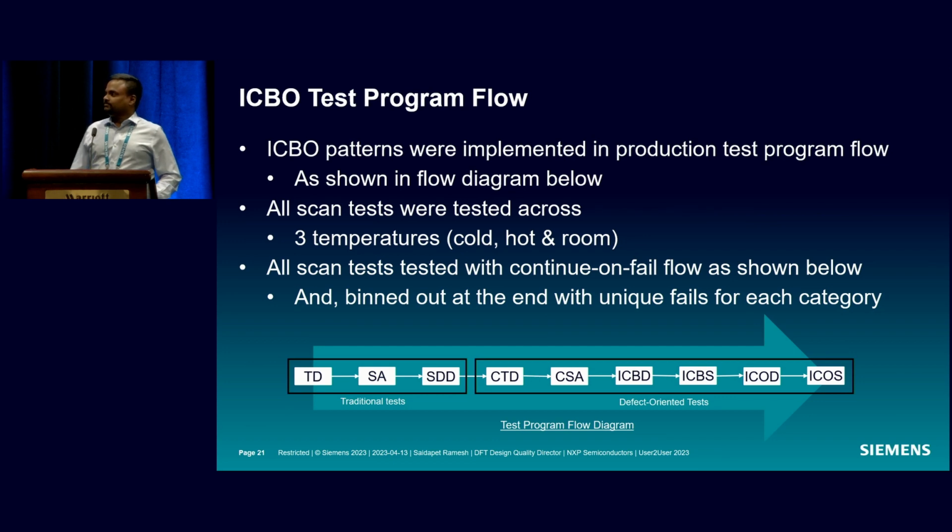Now here is a very high level view of the test program flow that we used. The traditional pattern set is shown on the left. We always start with traditional transition delay followed by Stuck-at and the SDD patterns. And then we started adding our defect-oriented tests. Cell-aware TD and cell-aware Stuck-at were already qualified. And then we started adding these new ICBD, ICBS, ICOD, ICOS tests.